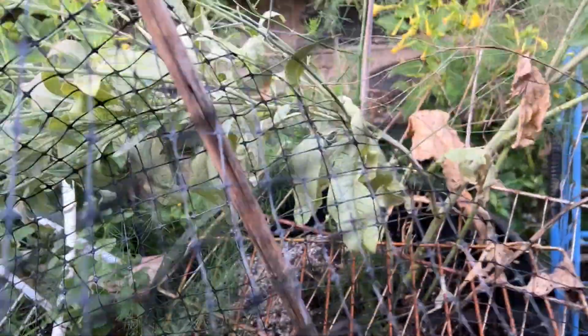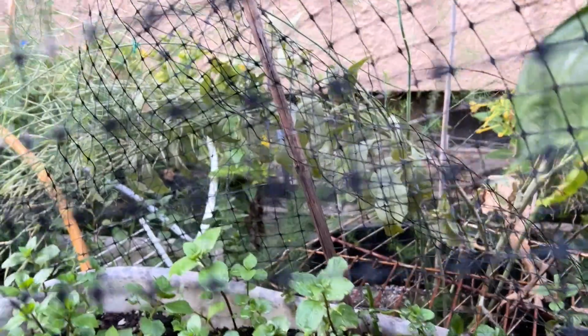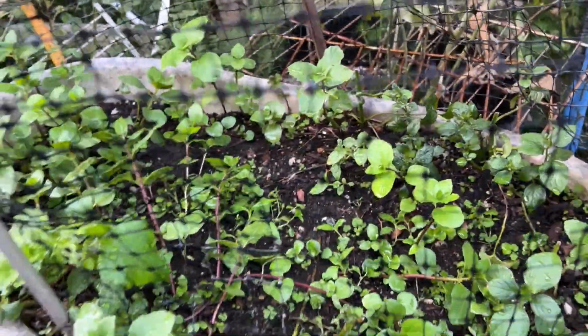Look at all this. This was a purple mustard that went to seed. It's everywhere. It took over my asparagus container. So I only had a few asparagus this year, so hopefully next year will do better. I need to do better keeping things out of my asparagus container, except for my asparagus.